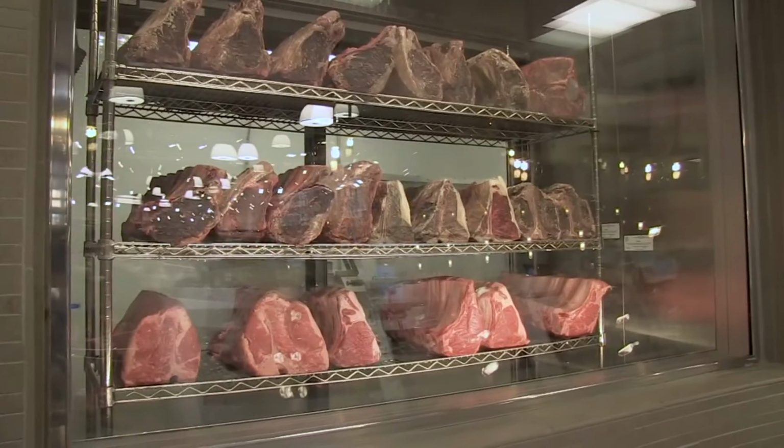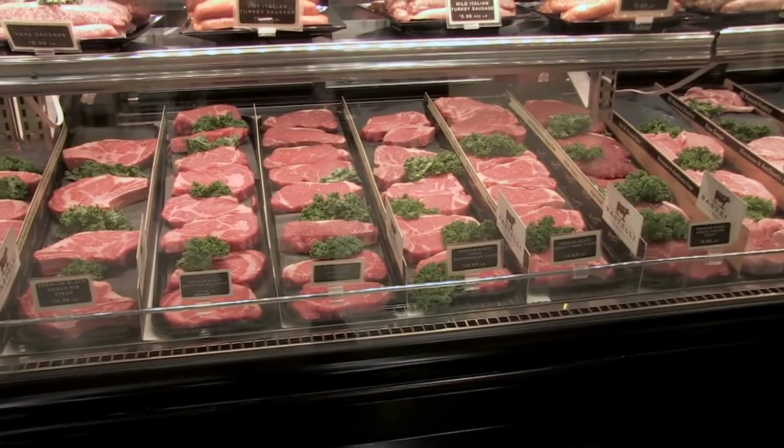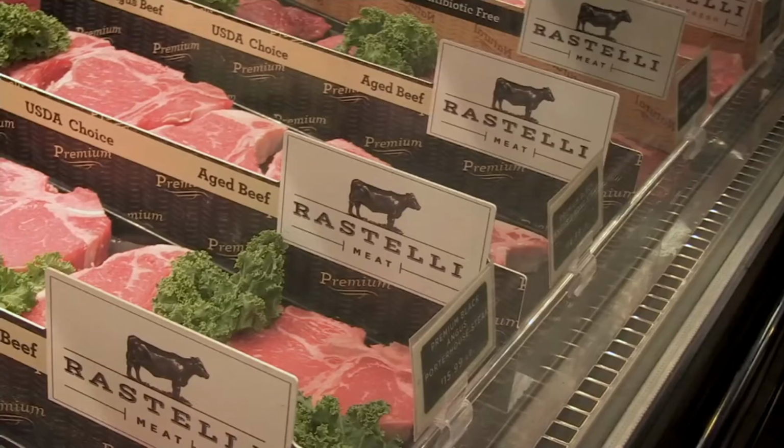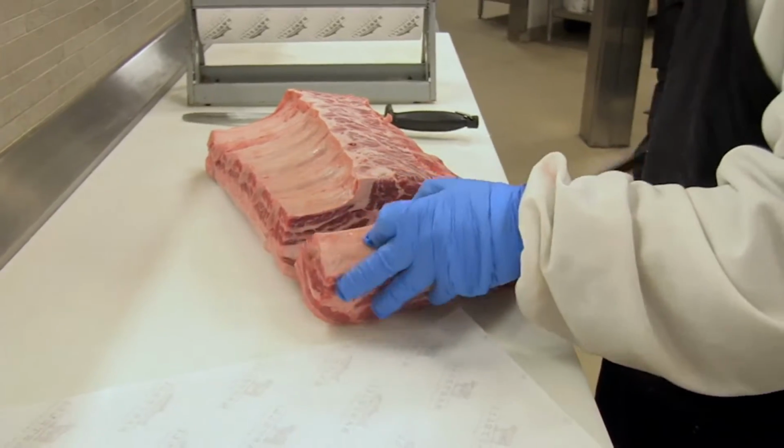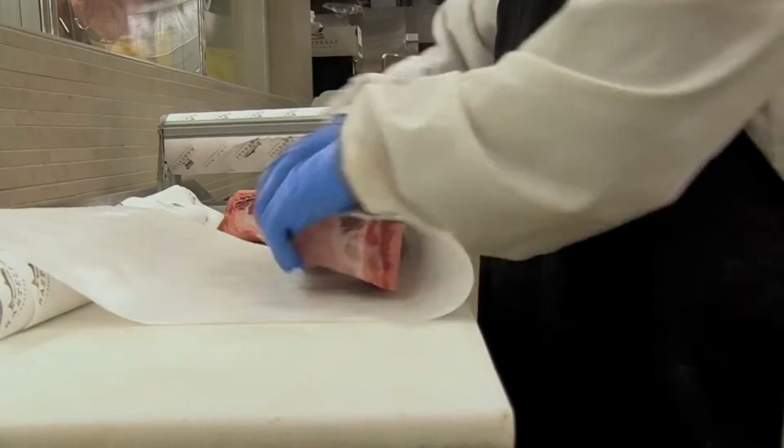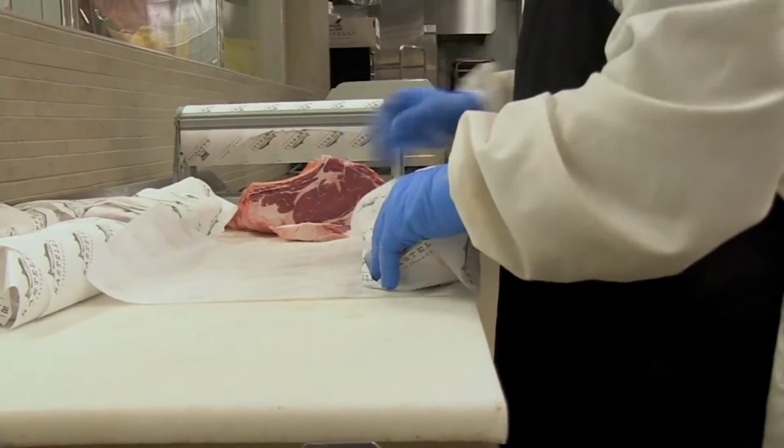This is our Black Angus ribeye steak. What you're seeing on our screen is our Rastelli Market Fresh Butcher Shop in Marlton, New Jersey. This is how our company started 47 years ago, and we still operate these butcher shops today.